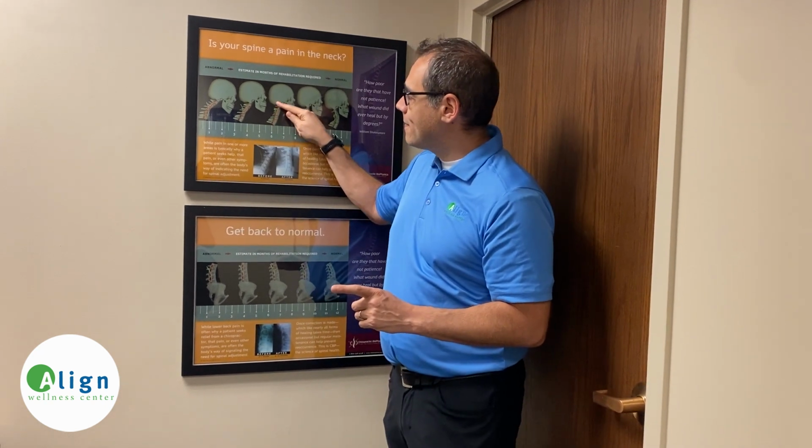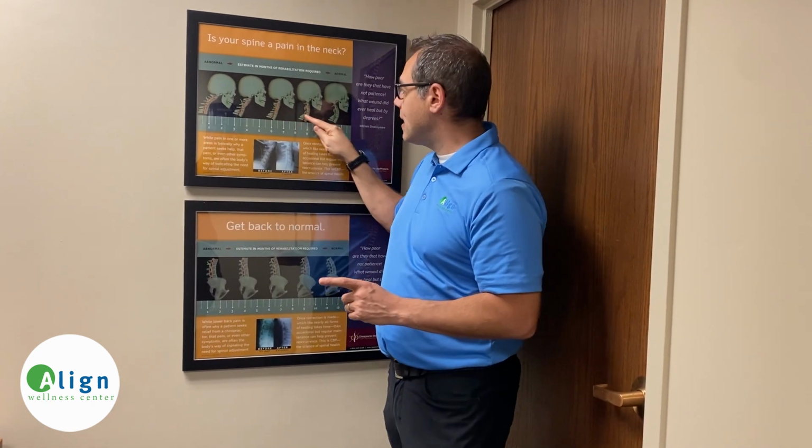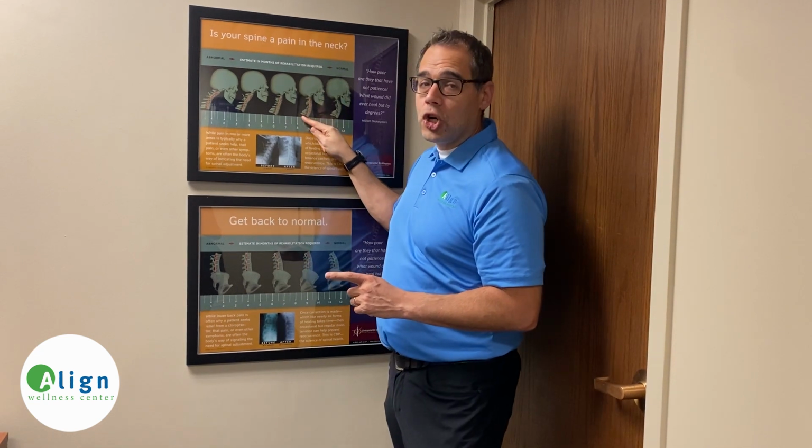And within a few months, he was able to start doing some exercises that we assign and what we call mechanical traction. And that, in addition to the adjustment, has helped his spine to go from straightened and reversed in some segments to a beginning of a curve. Now, he's not fully out of the woods and back to health, but here's the coolest part.